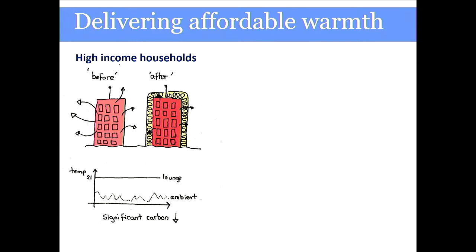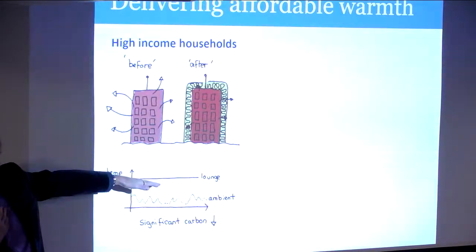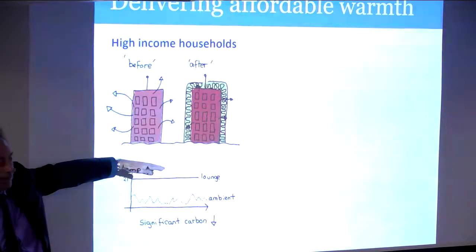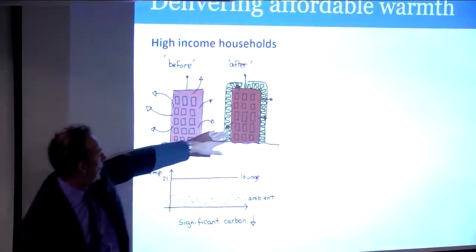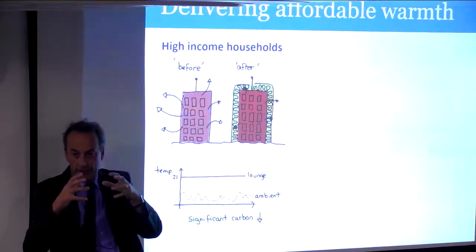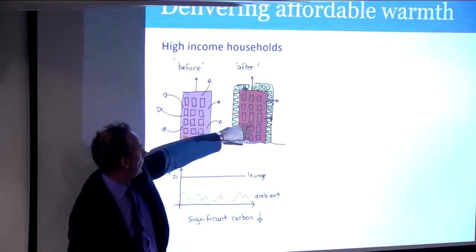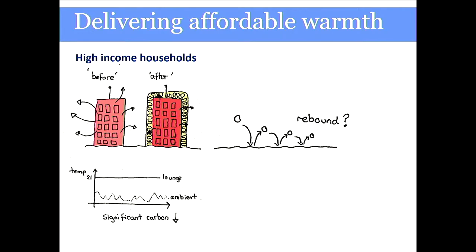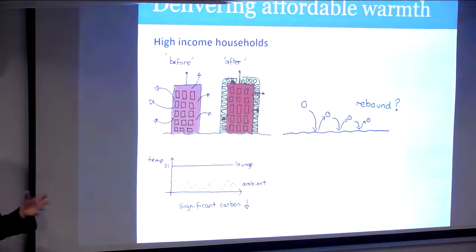Imagine if Wilmcote House had been high-income households. Before, they would have been heating to 21 degrees C, so my thermal camera would have been glowing red. And we insulated, and the building would then be cool because it's now nicely wrapped. These people would now be living at 21 again, maybe even higher, which is what's called rebound effect. Maybe rather than living at 21, they now live at 23 or 24. So you lose some benefits because people overheat their houses if they were high-income households.